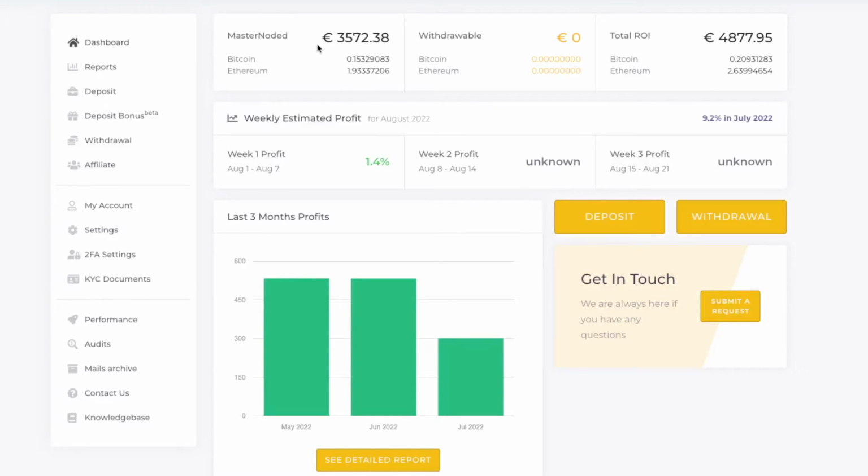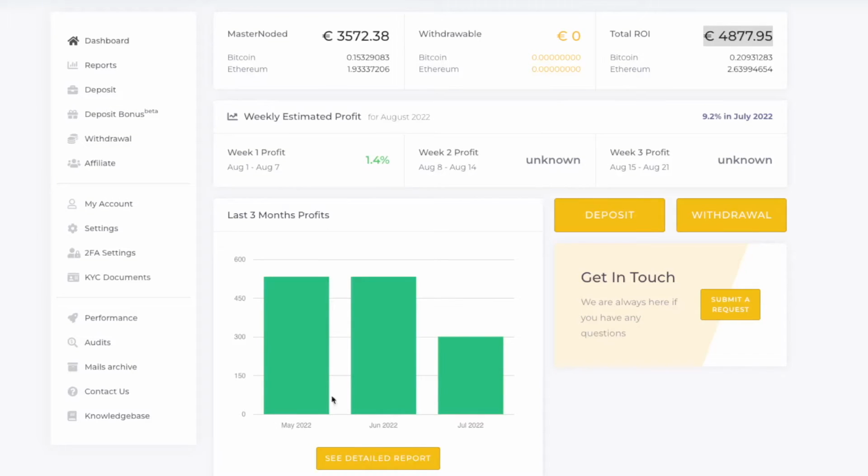So currently I have masternoded a total of 3,572 euros, and all up I made a total return on investment of 4,877.95 euros. And right here in the dashboard we can already see for August 2022, so for the current month, we already made 1.4% profit in the first week of August. We can also see the performance over the last 3 months. So for example, in May 2022, I made a total passive income of 533 euros. In June, same. And in July, I only made a profit of 300 euros.